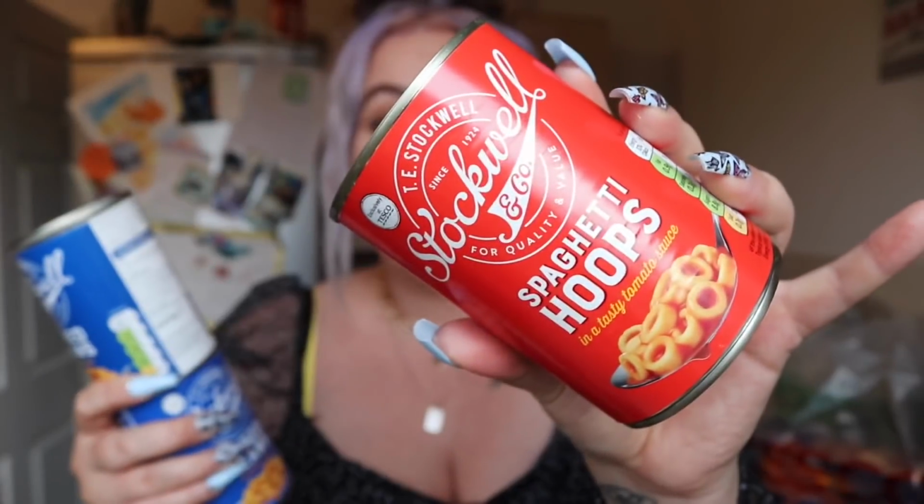The last few things from this bag are just some tins of beans. They're 23p each a tin. I think I got 4. And some spaghetti hoops, which are only 13p.